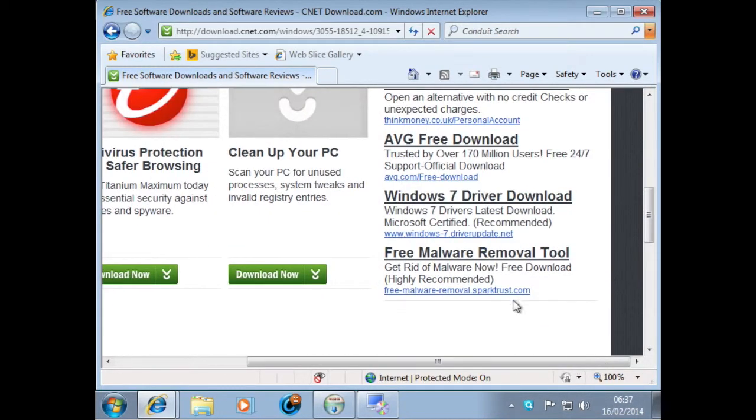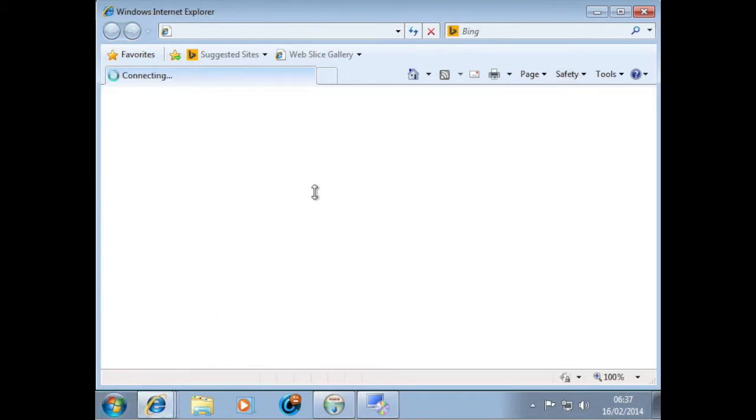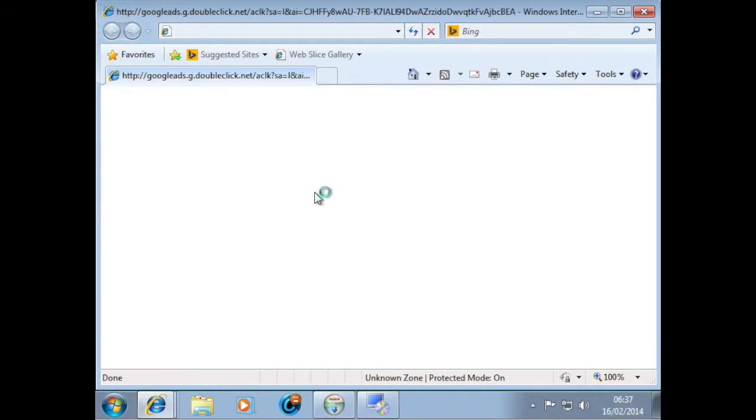Let's click some more of these adverts. Let's have some free malware removal tool. I'm not sure whether this is a good one or not, but judging by it's an advert, it's probably not. Oh, it's really slowing down.